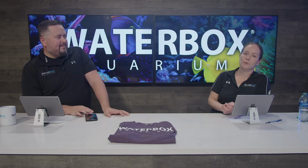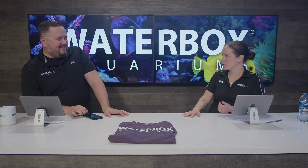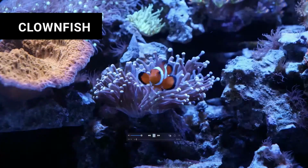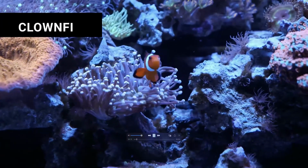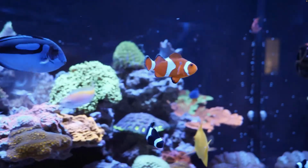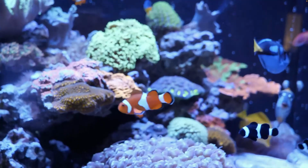Because everyone knows clownfish. It's probably the reason 75% of people get into having a saltwater aquarium. Yeah. They got to have Nemo. They got to have those clownfish. And in general, they are peaceful. They stay pretty small, so they're good for a different mix of sizes of aquariums.